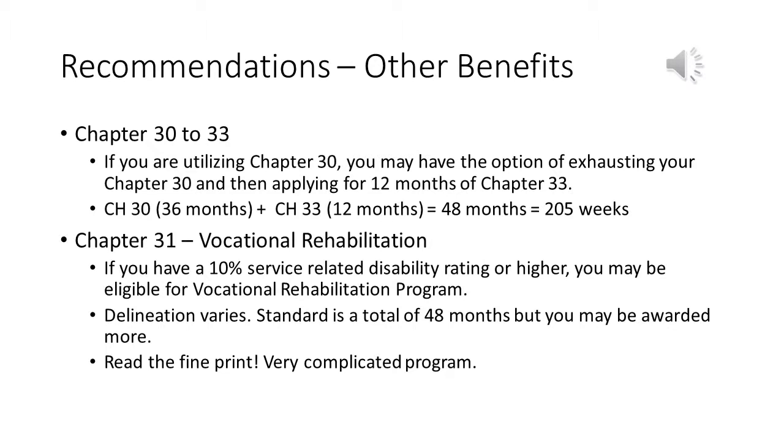Another one would be Chapter 31 vocational rehabilitation. Now, if you have a 10% service-related disability rating or higher, you may be eligible for the vocational rehabilitation program. The standard is for you to get upwards of 48 months. However, there have been exceptions. There have been scenarios where students have completed a bachelor's degree on Chapter 31 and then been approved for 24 additional months in order to get their master's degree, and then approved for 24 additional months to get their PhD. But these are exceptions. They are not the rule. The rule is 48 months. It's a very complicated program. That's not something that you can easily dive into. And if you are interested, we would recommend that you speak to your local VA office to see if someone there can break it down for you.